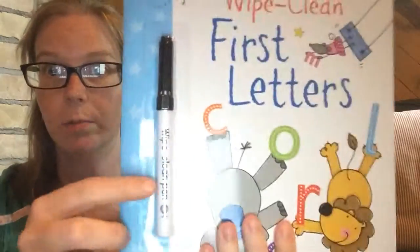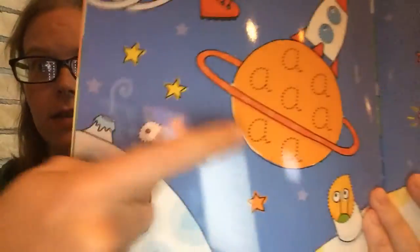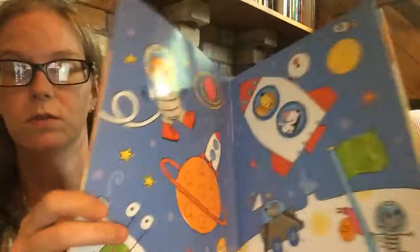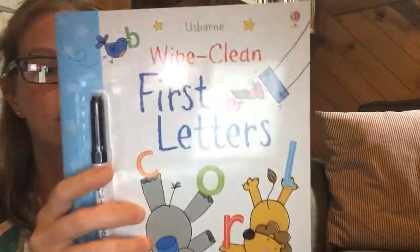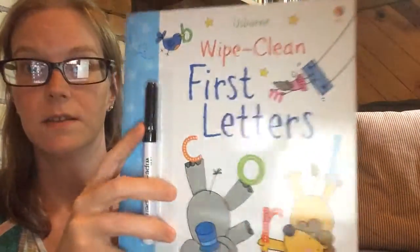It comes with this little pen, and this one is first letters, so we'll open it up and you can see inside, there are different letters that they can trace. So it's really helpful for kids to start learning how to write and having control while they're writing. So this is for 3+. It's a great series. I highly recommend it.